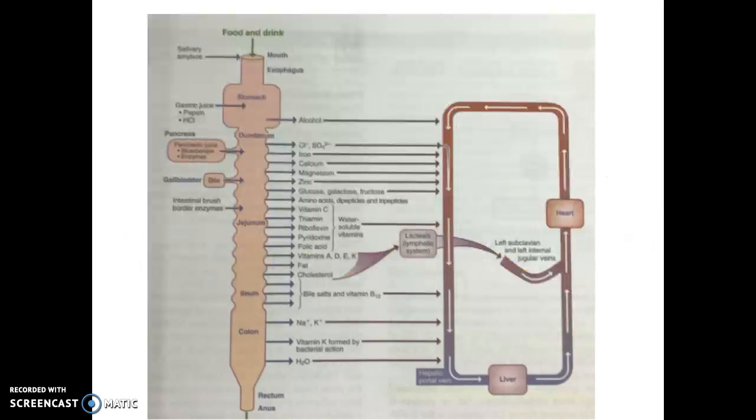And then moving down, we have a couple more diagrams. So here, as I mentioned, the salivary amylase starts the digestion of the carbohydrates. In the stomach, we have the stars of this process, pepsin and HCl, the hydrochloric acid. Then we have the duodenum, the jejunum, and the ileum, which are the 3 sections of the small intestine.